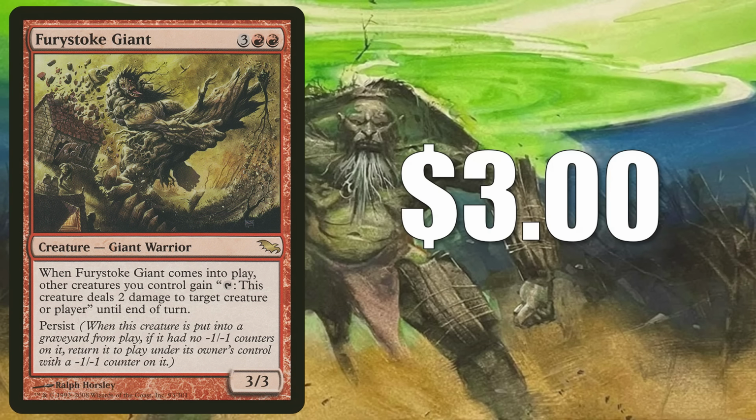Number 5, Fury Charm Giant. This is at $3 right now. Again, this can see Commander play on rare occasions, but it's not in any builds consistently. The ability may be okay in a go-wide deck, but it only lasts for 1 turn, and in a game of Commander, you might not find a good opportunity to play this and tap a bunch of your creatures all at once.